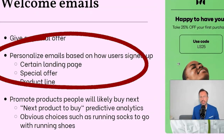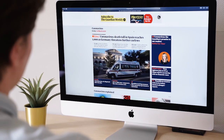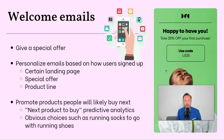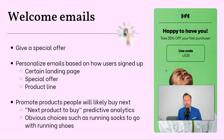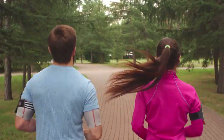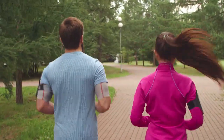The second thing is personalization. So ideally, you're going to personalize your welcome emails based on how users signed up, how they entered your system. So maybe they came in through a certain landing page. Well, you want to create an email sequence that's relevant to people that entered through that landing page. Maybe they came in through a special offer. Well, perhaps you could offer them a similar or related offer. Or maybe they came in because of a specific product line. Maybe that product line was centered on running, and you're going to follow up with emails promoting other running products.